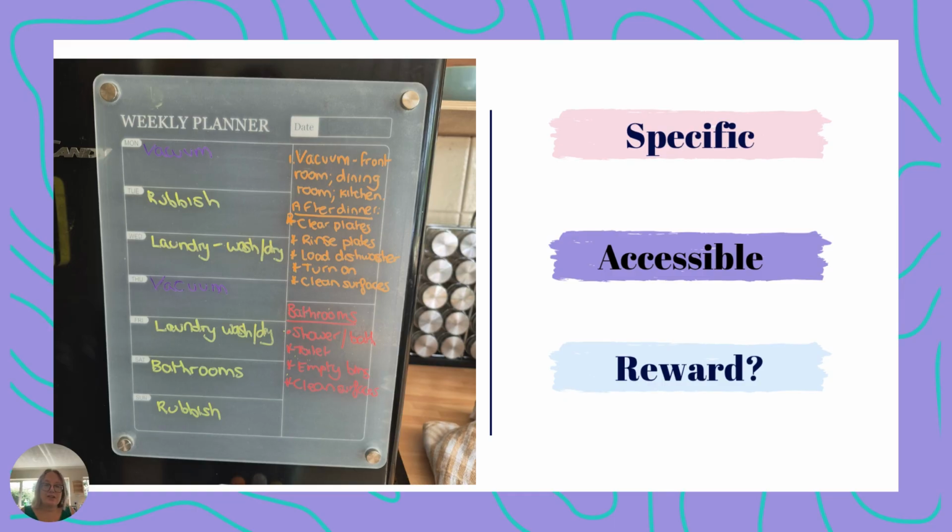And that's particularly true if your children are neurodivergent. They don't pick up on context clues, and they need really, really specific instructions. So I've created this list. So here's our weekly planner, and I've written on the right hand side, this is what done looks like. And that is a really important question for your toolkit, sorry. What does done look like?